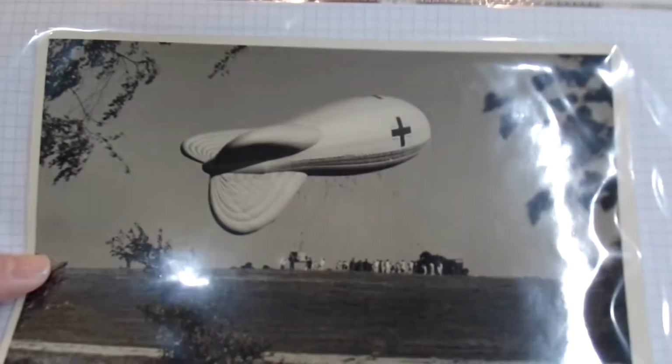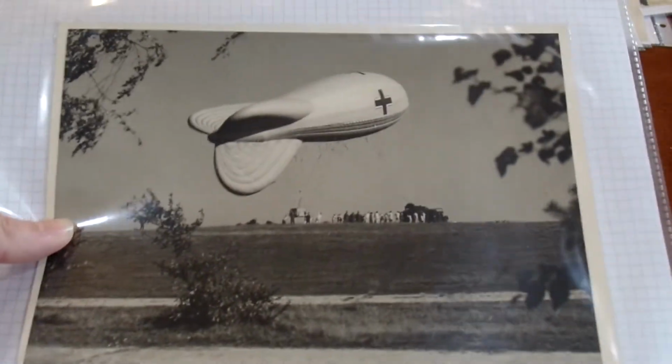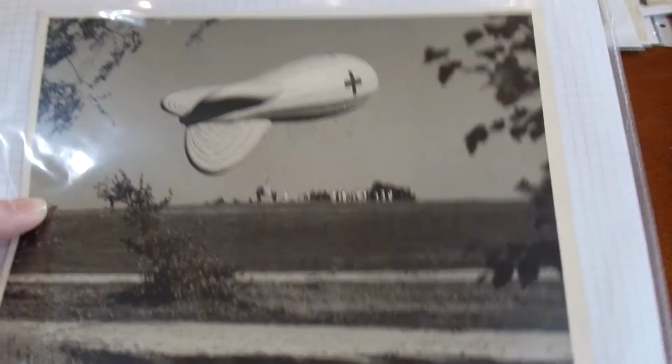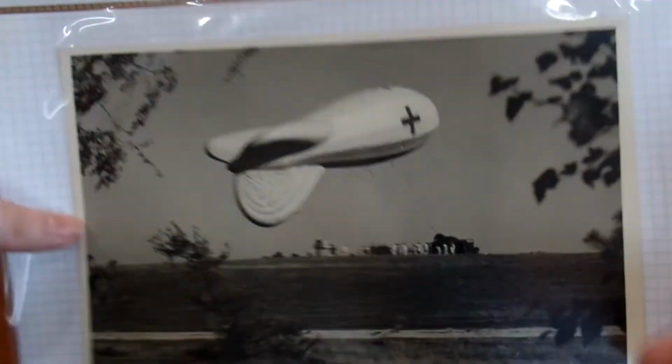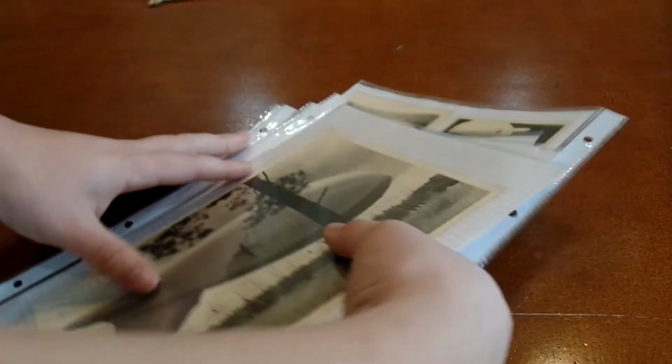Unrelated question. Does anybody know, is there a museum somewhere that actually has an observation balloon? Because I've never seen one in real life, and I'm not aware of any museums that actually have them in their collections. But if you know of one, let me know, because that's really cool. So yeah, awesome grouping. Very happy to have that. I'm looking forward to doing more research on it and getting all those scanned in, because that's definitely not something you see every day.